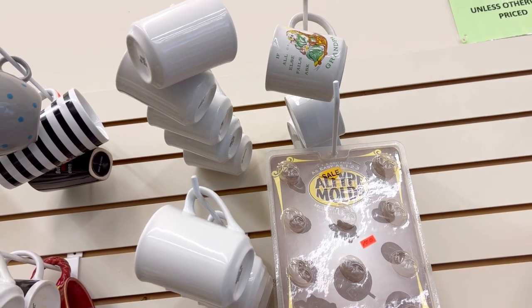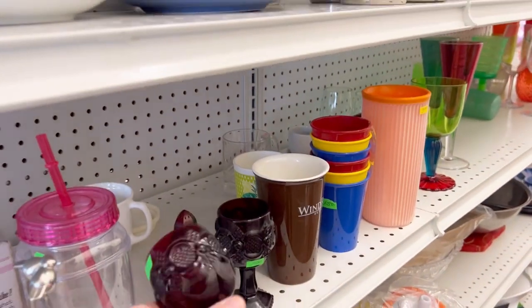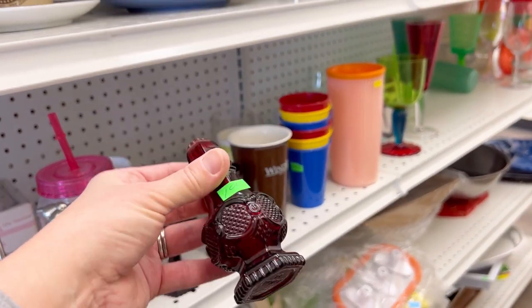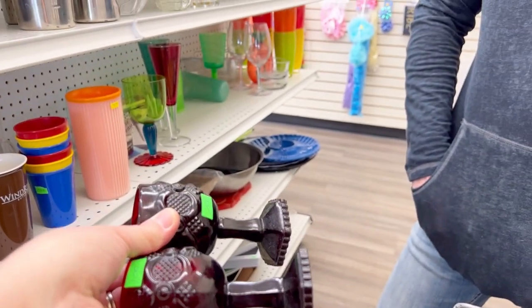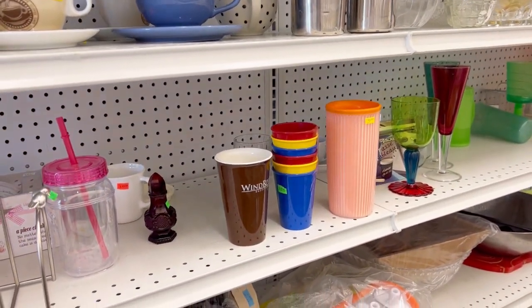If all else fails, ask Grandpa. Right here. If all else fails, ask Grandpa. About these Avon goblets. Two and only one salt. But you know what? I have two of the bigger ones in the store. Kind of make more of a set. Yeah, they're cool. I'll put them in the cart. I think we'll leave the pepper by itself though, hey?